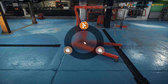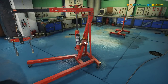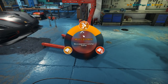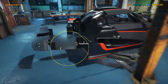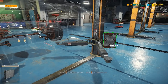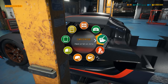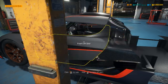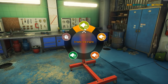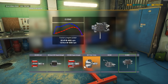Let me get my motor hoist. We need front lift A. It's kind of janky because we got to get out in the front. Alright, so we're going to put that back. And we are going to do a motor swap in this. Alright, let's take the radiator out. Alright, so we are going to do, what was it, the V12 SOH twin turbo. Okay. Create a new motor. Let's see. SOH, V12 twin turbo.